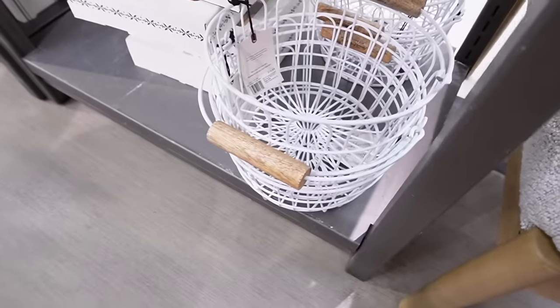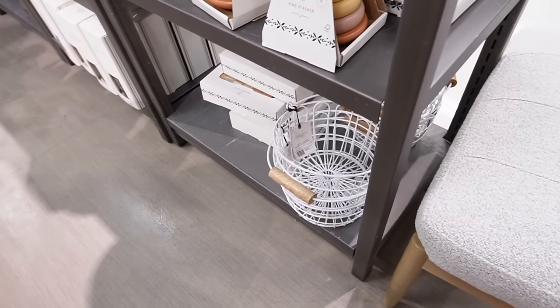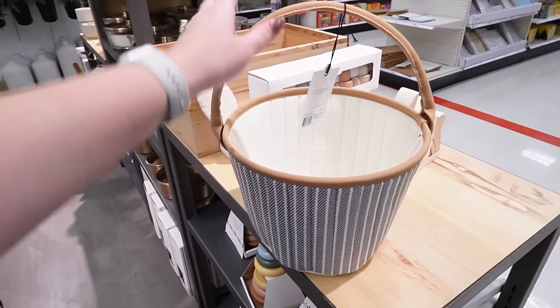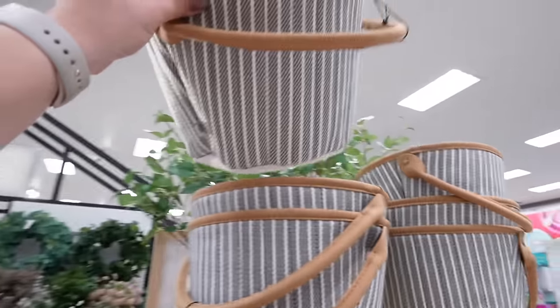They do also have these ones. These are the metal wire baskets for $14.99. They've brought these back every single year for Easter. Last year they also had them in green, so we'll have to see if they come back out with them in green for this upcoming year. But this is a brand new Easter basket from Hearth and Hand. I'm really excited to start finding all of the Easter items because I love Easter decor. But that's a new Easter basket.